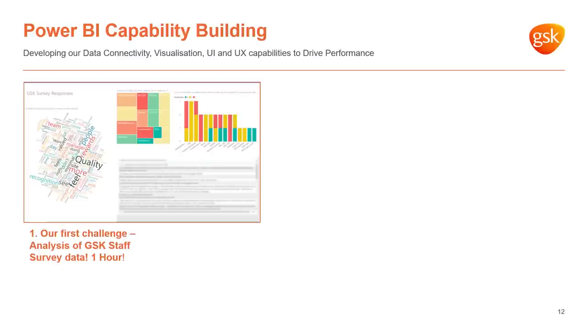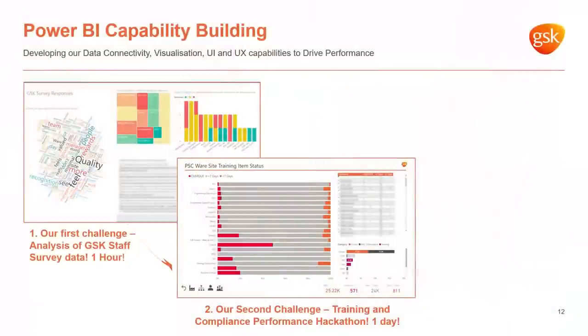They had an idea of the kind of insights that they wanted to gain from it, but they didn't know how. So within that session, we had a very hectic, very loud, very energetic session where we looked at the data, we categorized it, we analyzed the sentiment in it, and we came out with a report that we could publish and the business could consume in a way that they would never have been able to do before.